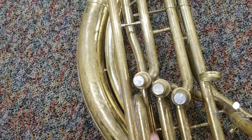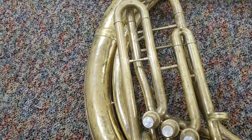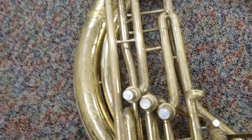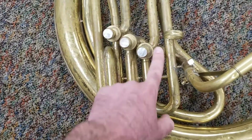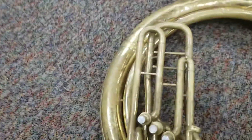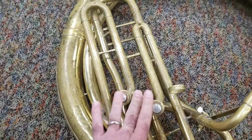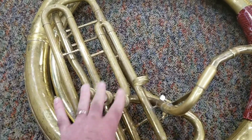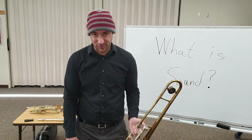So remember, the longer it is, the lower it gets. Same here. If I push this down, it adds this much right here. If I push this down, it adds this much. So each valve pushed down adds more pipe and makes the overall instrument longer and longer. Let's look at a simpler version of this.